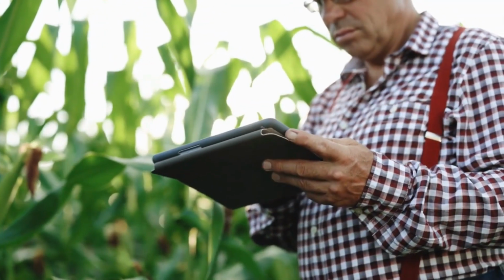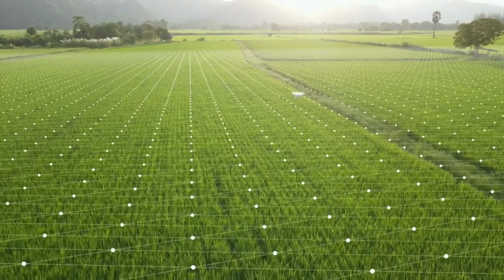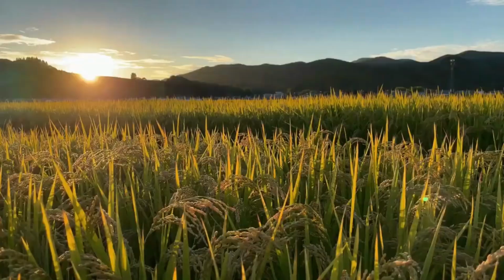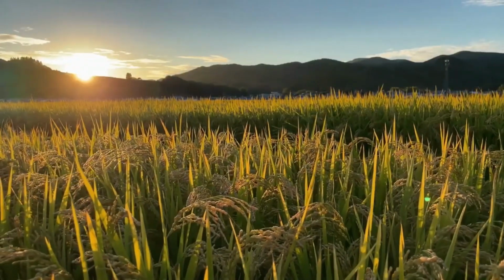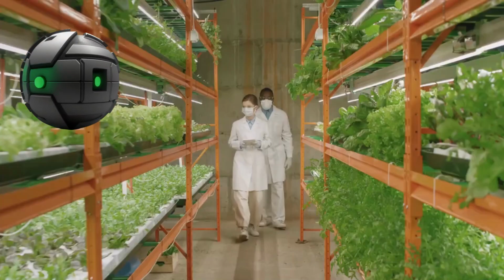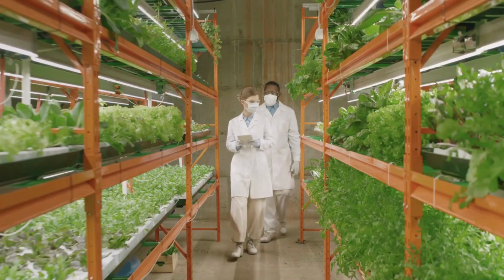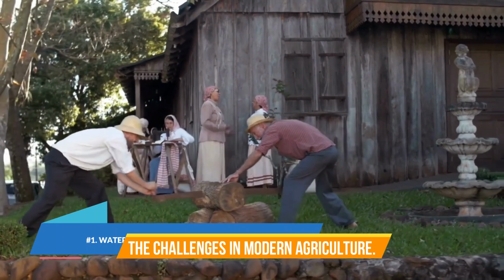And that's where technology comes in, turning traditional farming practices upside down and shaking out some serious yield benefits. But how exactly are these high-tech gadgets helping farmers get more out of their crops? Let's dive into it. The challenges in modern agriculture.